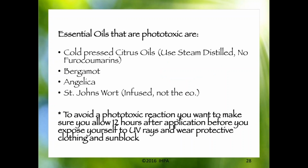And so we pretty much talked about that, but be aware, bergamot, also angelica, those are essential oils that are phototoxic, and also St. John's wort. Now I'm not referring to the essential oil, I'm referring to the infused oil. When you put, say, olive oil into a mason jar and you infuse the chemical constituents into the olive oil, and then you use that as your carrier because it's wonderful for the skin.